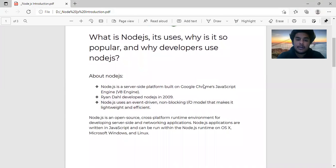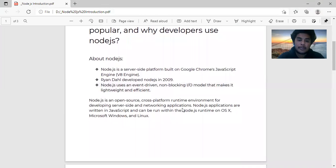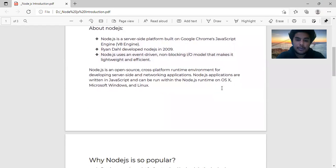About Node.js. Node.js is a server-side platform built on Google Chrome's JavaScript V8 engine, which was developed by Ryan Dahl in 2009. Many features of Node.js, like the event-driven, non-blocking input-output model, make it lightweight and efficient, because JavaScript is a very lightweight and efficient language, and its code execution time and runtime are very fast. Node.js is an open source, cross-platform runtime environment for developing server-side and networking applications.